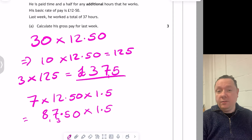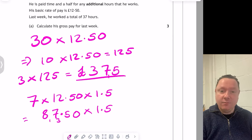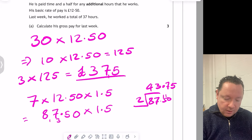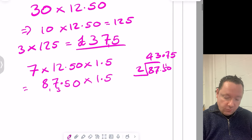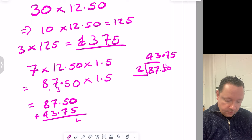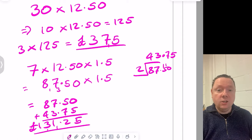Well, times by 1.5, time and a half, is the same as just adding a half on. So if I work out a half of £87.50, maybe up the side, £87.50 divided by 2, 2 4s is 8, 2 3s is 6 with 1 left over, 2 7s is 14 with 1 left over, 2 5s is 10. Half of 87.50 is 43.75. So that equals 87.50 plus 43.75. That's 5, that's 12, that's 11, that's 12, 13. We get 131.25 as the extra for a mark.